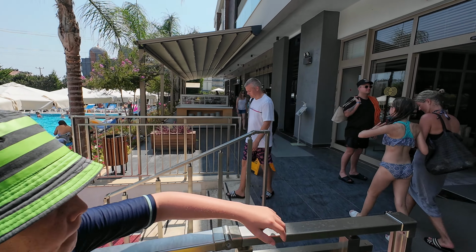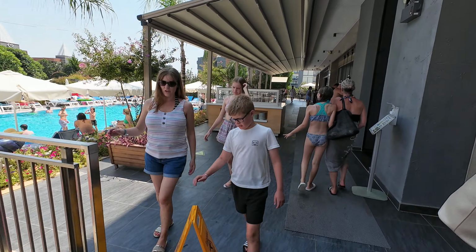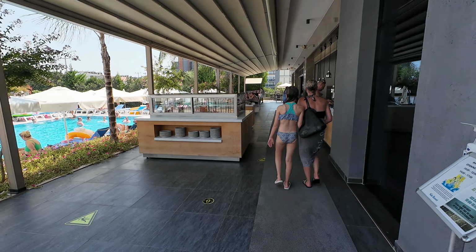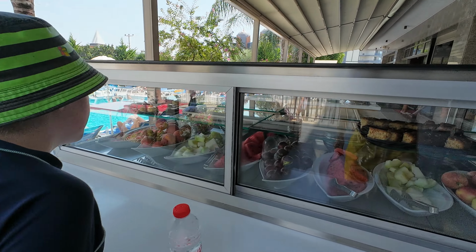This is open from, what time is this open from? 12 till 4. So I'll just show you a little bit of what you've got. This is just a little snack bar, really. You've got loads of fruits, cakes in there.